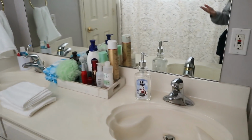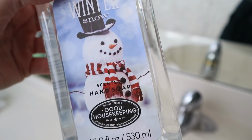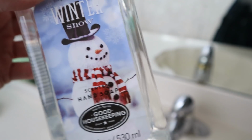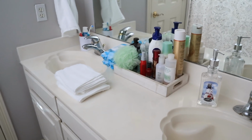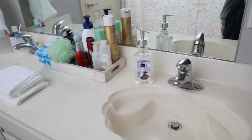And into her bathroom, I actually did not decorate it at all, and I don't think I've ever shown her bathroom. But here it is. The only thing I have in here is this hand soap called Winter Snow, and I love that he is a snowman because she has snowmen on her tree, and I love that he's wearing that candy cane striped scarf. So I really love how it all ties in together, but I'm thinking I might decorate this for Christmas. I'm not entirely sure, or I'm just gonna leave it at that.